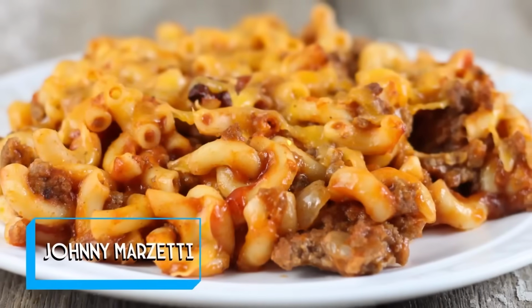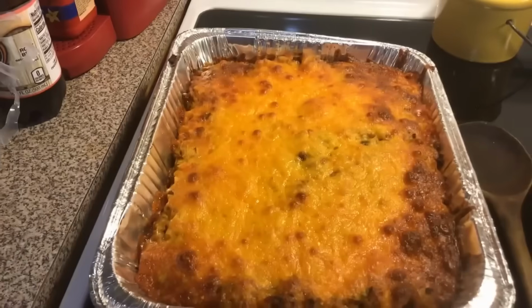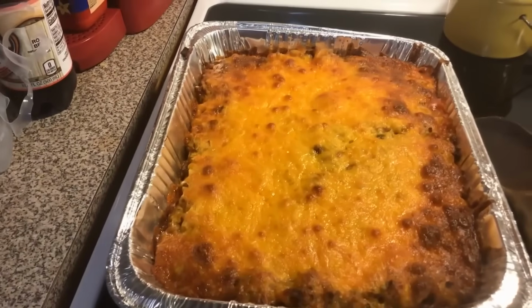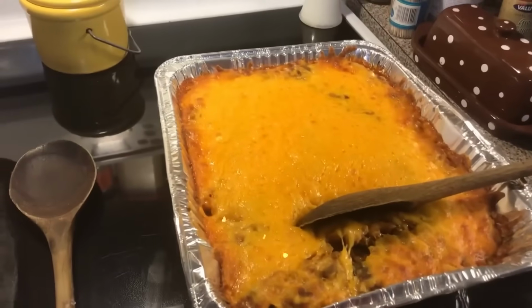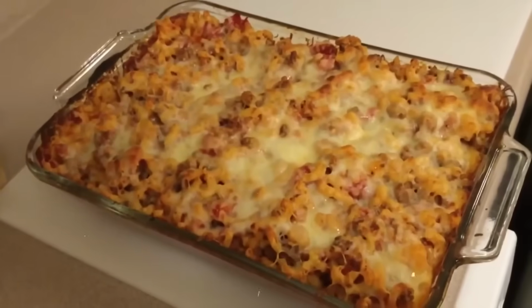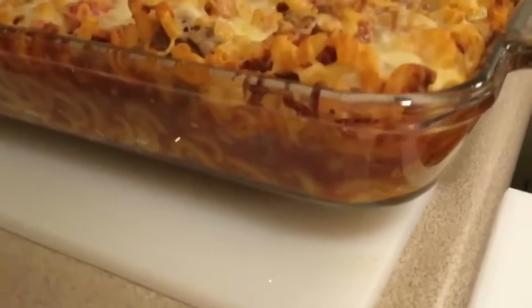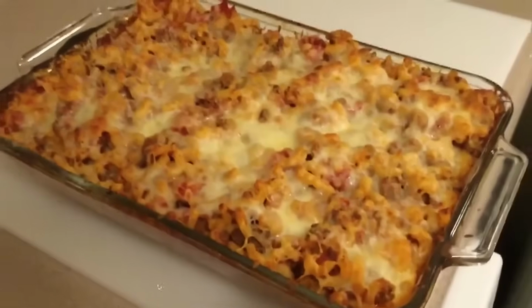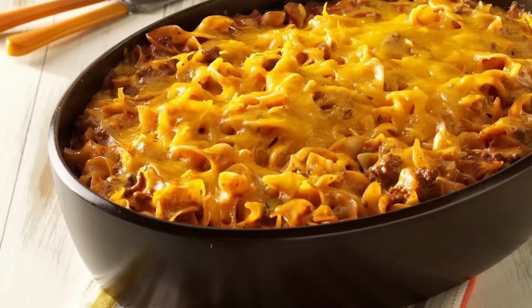Johnny Marzetti might just be the ultimate comfort food you've been missing out on. It's an old-school casserole that was once a staple in Midwestern kitchens, but has since fallen off the radar for many. Imagine this: a bubbling, cheesy dish of noodles, tender ground beef, and zesty tomato sauce, all baked together in a warm, gooey hug. It's basically the casserole version of a cozy sweater on a chilly day.